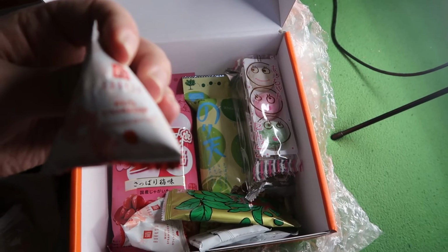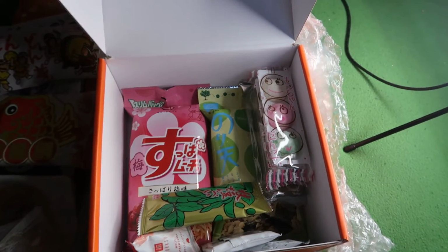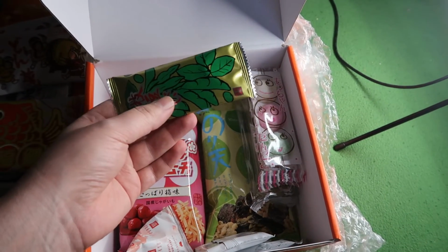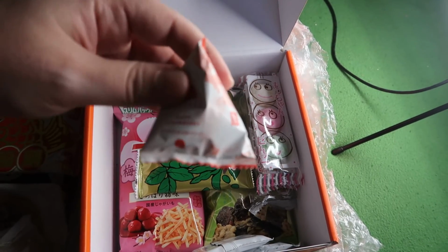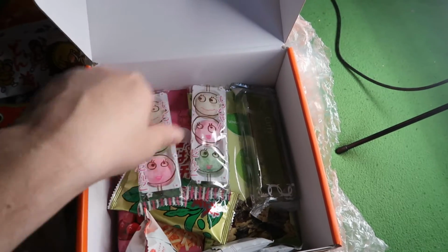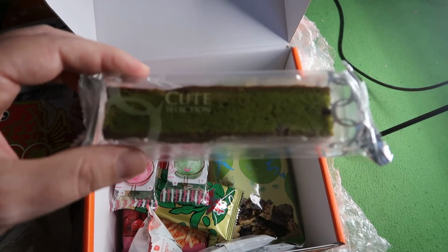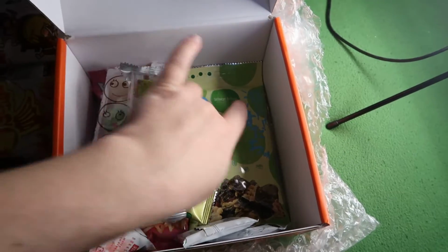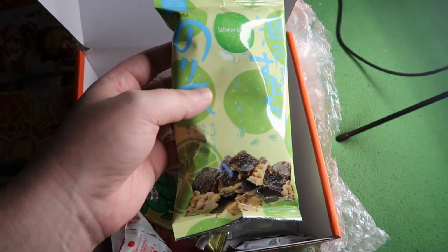White strawberry, yes, I actually looked up the catalog because every month is going to be different, and I had my eye on this one with the strawberry candy. Oh, matcha, look, it's a cute selection. And what is this? This is another seaweed, yes.